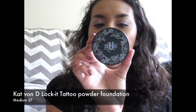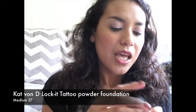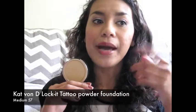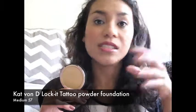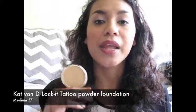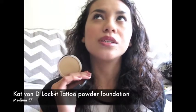Next up is foundation, actually. This is the Kat Von D Lock-It Tattoo Powder Foundation in medium 57. This guy is a product I've been trying to use up, but I have really been loving it. It's been really special this week because I have primarily been wearing it over liquid foundation, just with a big fluffy brush, so it's just a light dusting to help with the oil control on my face, because I have very oily skin.